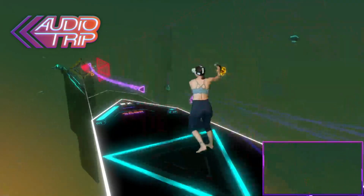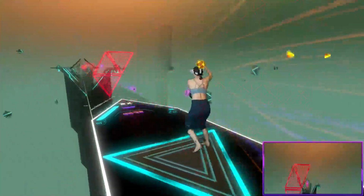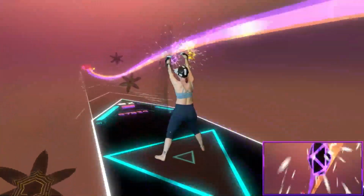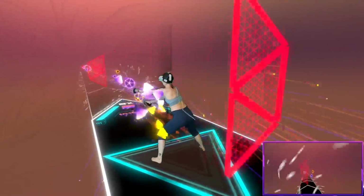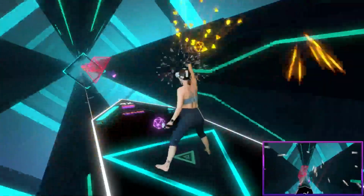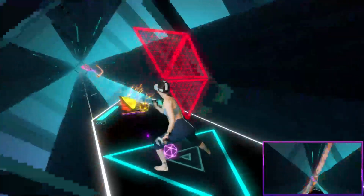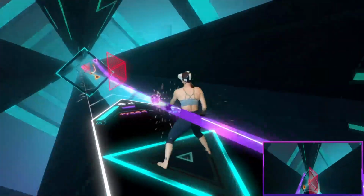Audio Trip is a typical rhythm game where you are standing stationary while touching, punching, and dodging targets that are coming your way, with every target being delivered on beat with the music. The reason I have included this game is the added cardio mode to each track, as well as pre-made playlists that are specialized for warm-ups, cardio, or even leg workouts.